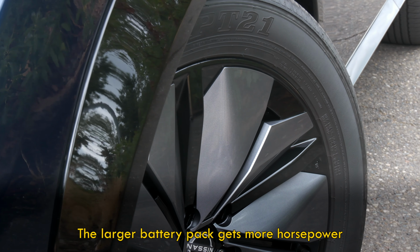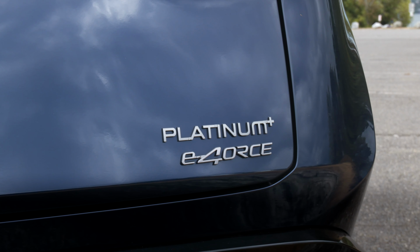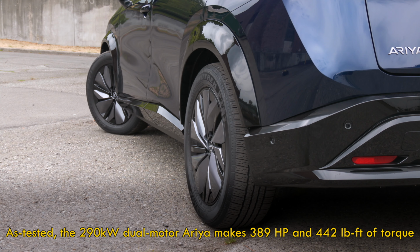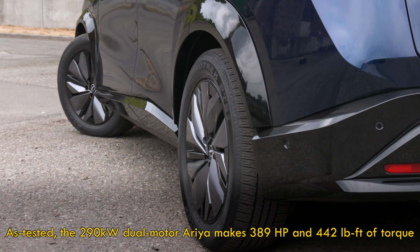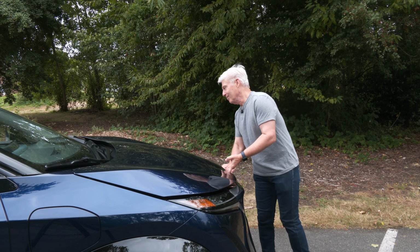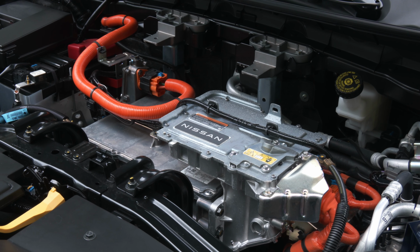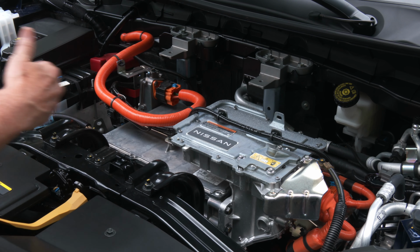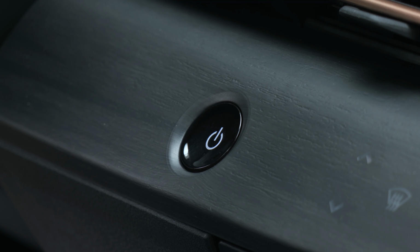Single-motor Ariyas are front-drive and make either 214 or 238 horsepower. With the larger battery, that's what the Plus stands for, dual-motor e-4ORCE versions generate 389 horses and 442 pound-feet of torque. The smaller pack is a little less powerful. What do you think, frunk or no frunk? No frunk. Typically, engineers have to decide whether to offer storage in the front or package all the powertrain components in the nose and keep the interior nice and airy without a big spine running down the middle.